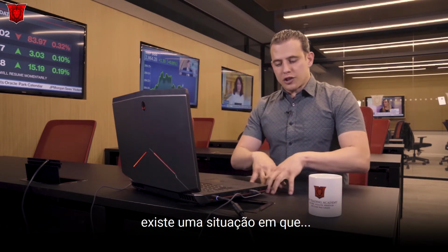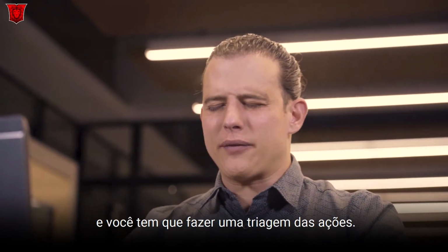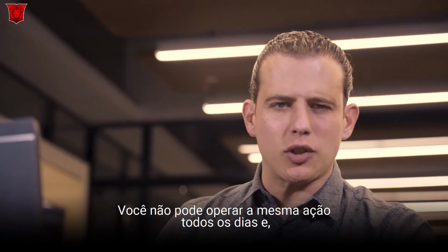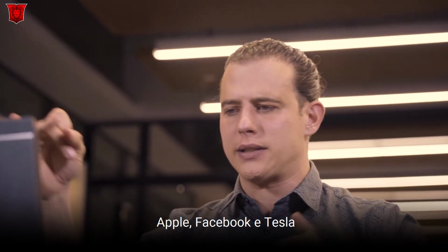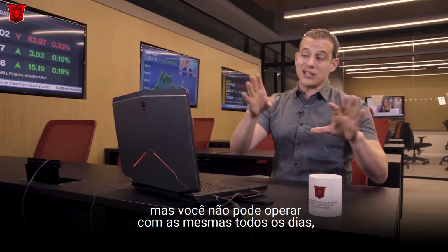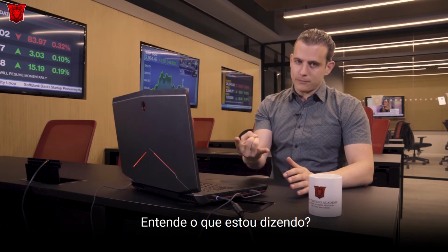Also in stocks, there's a lot of homework. You have to go in and screen the stocks. You can't trade the same stock every day, and then you have to pay attention to like 8 different stocks, Apple and Facebook and Tesla and all these other ones. But you can't trade the same one every day because they might not move that day. So 40%. See what I'm saying?